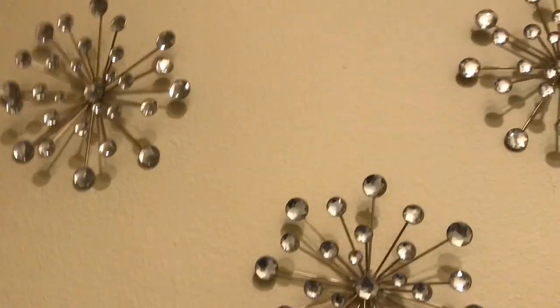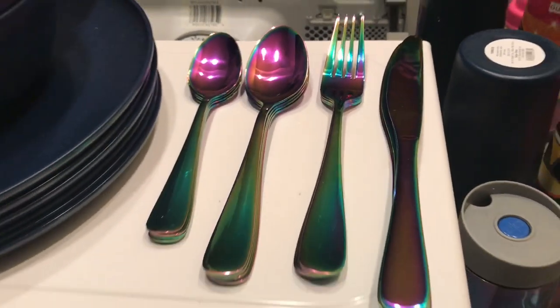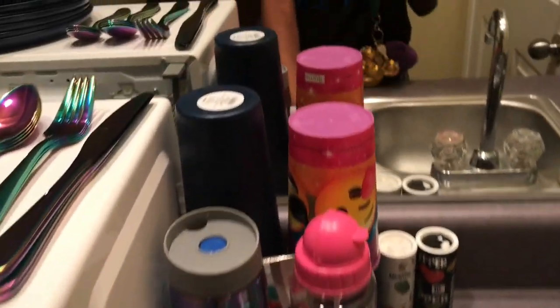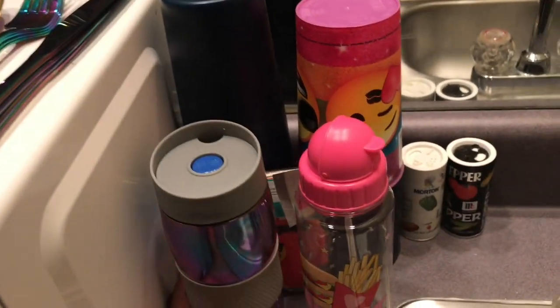Let me show you. Then I have these wall pieces from Ross, and then my silverware and stuff. That's why I got that trash can, because I got fire utensils. They're clean as fuck. And I got some cups over here. I got this cup last semester, and it matched my silverware. So that's kind of fine.